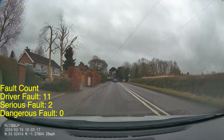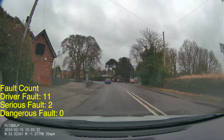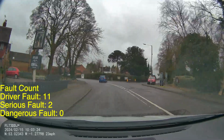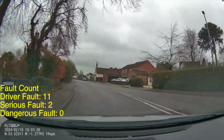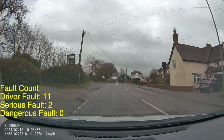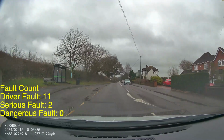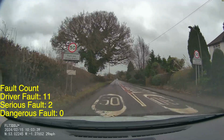Left bend coming up with a junction on the right, so again watching for cars that might slow to turn right, and that's going to affect your speed as you come around, of course. Blue car there just turning away so we can keep ourselves moving, but you can see the view there is quite poor, so again the learner's just taking the time a little bit before they commit to the turn. Very careful of that little country road there. People often stick the nose out when they're trying to get out.